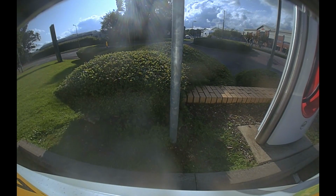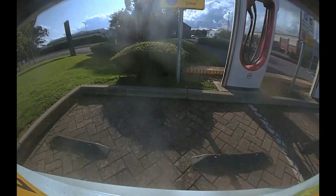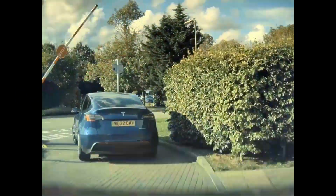Supercharge, and only supercharge in the UK. So we're going to fill up here overnight at Holiday Inn Express and then set off for the boat in the morning. So that's our overnight stop.